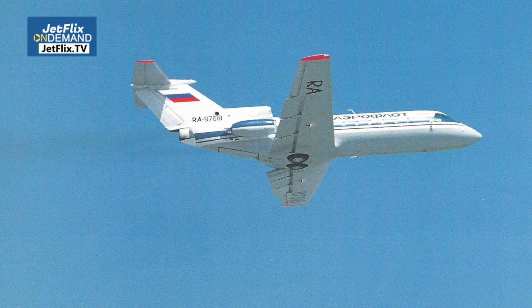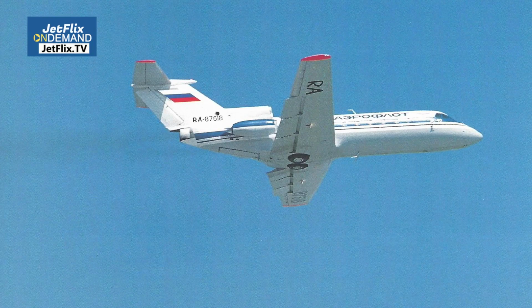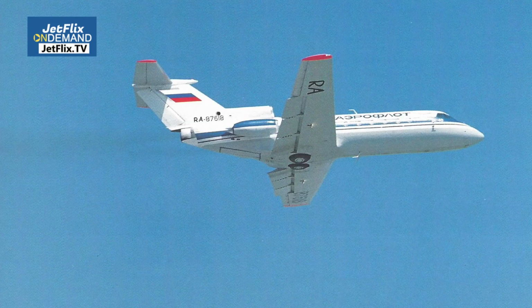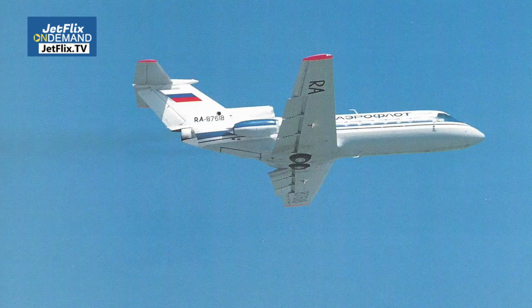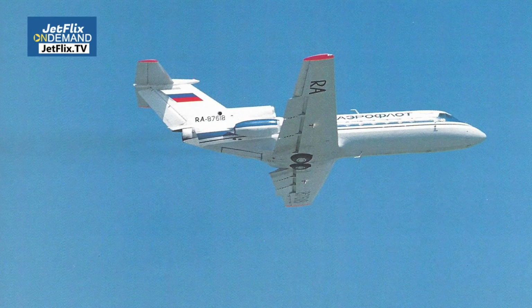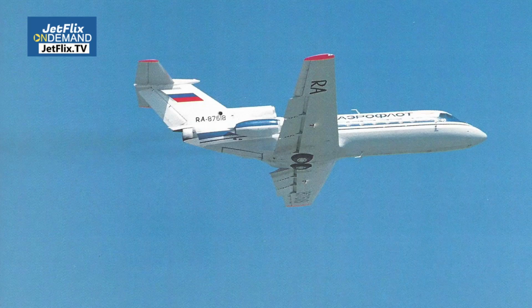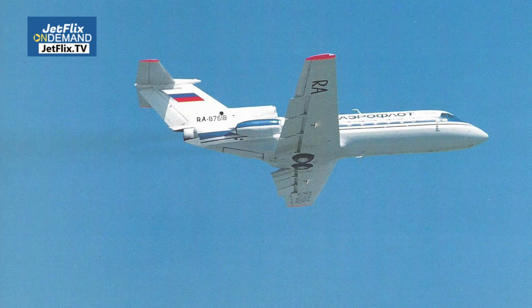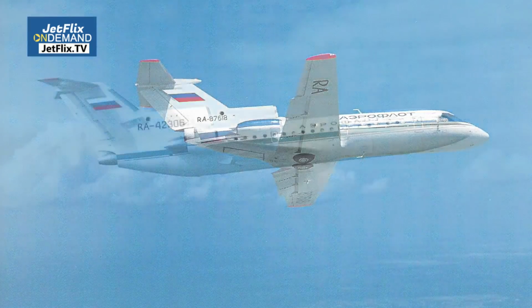Today, most of the Yak-40s have been retired, although there are still a few stronghold operators with the type remaining in yeoman service. Most of the Yak-40s would have been retired by Aeroflot in the mid-1990s, and as of today, only about 20 Yak-40s remain operational worldwide.